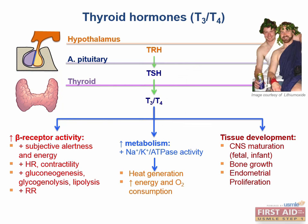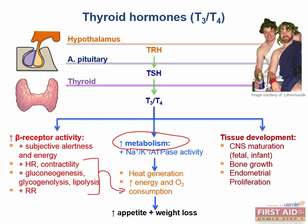Here's a breakdown of thyroid hormone's effects. Increased metabolism takes center stage, which leads to increased energy and O2 consumption. Note that the increased beta-adrenergic activity, which includes increased heart rate, respiratory rate, and nutrient mobilization, will actually work to support the increased metabolism that thyroid hormone causes. It's worth mentioning again that if a hyperthyroid patient doesn't work to increase their calorie intake, they'll tend to lose weight. And as it turns out, most hyperthyroid patients do increase their food intake, but not enough to account for their radically increased metabolism. Weight loss despite increased food intake is a very unique pair of symptoms that should immediately make you at least consider hyperthyroidism.